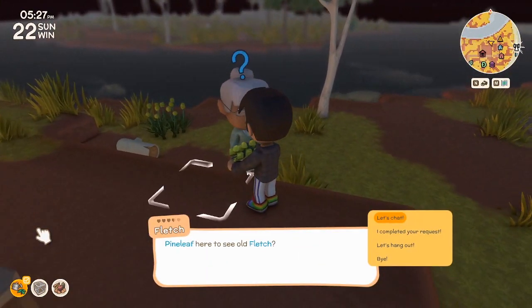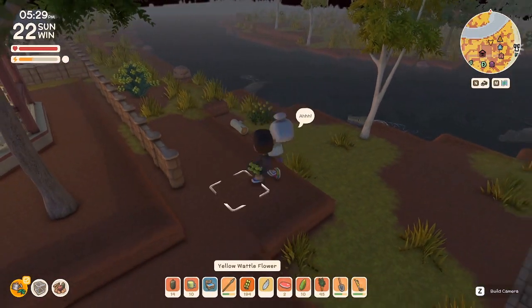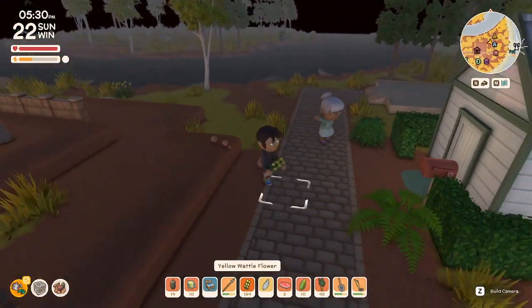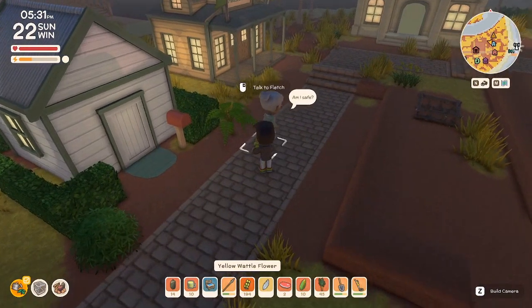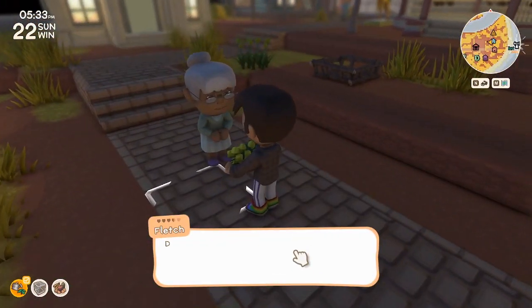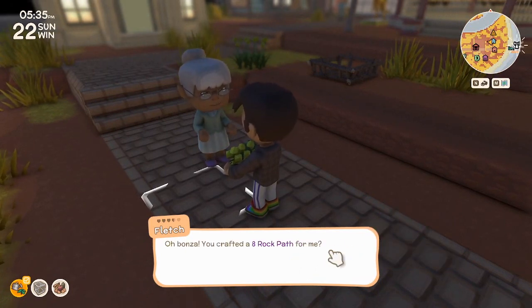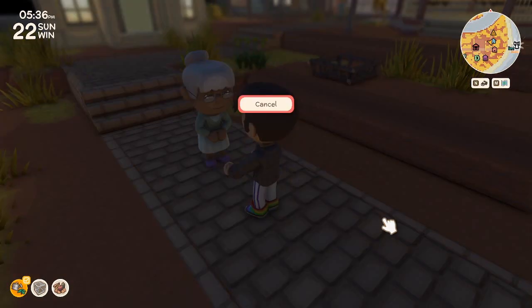Yep, walk. Let's get to a place where they're not. Okay, fine. You can run to here. Now we can be safe here. Hey, nice to see you, Pineleaf. You need anything? I complete your request. Bonza, 8 rock path. Here you go.